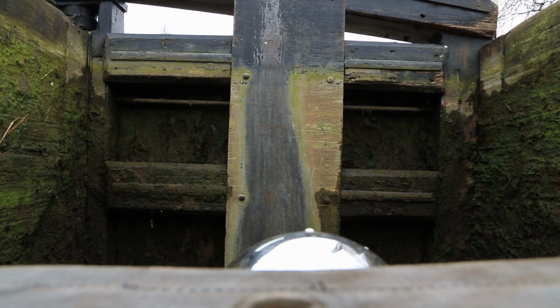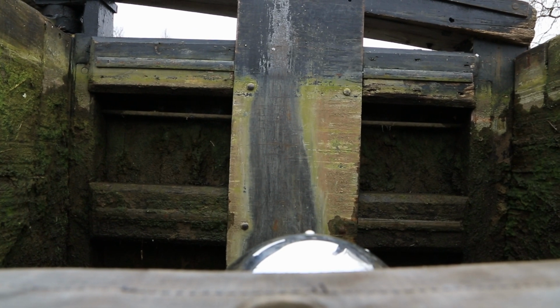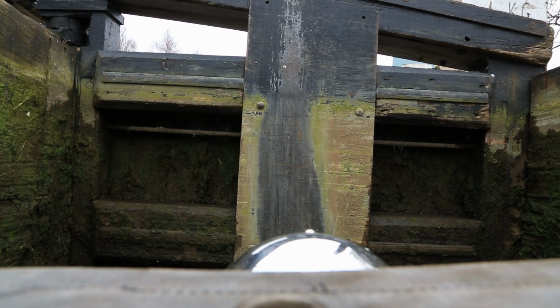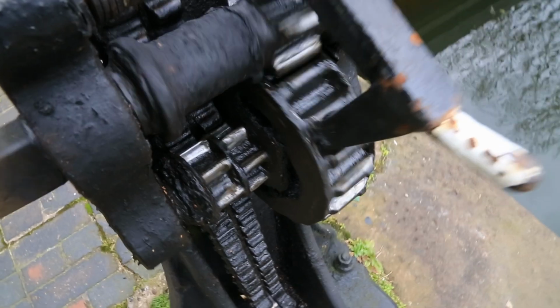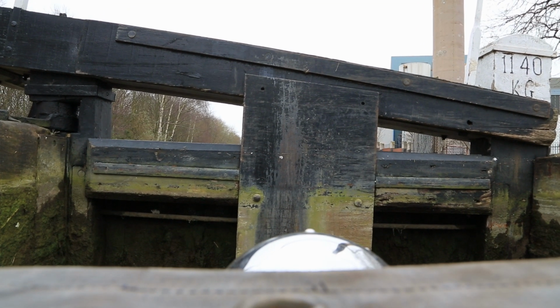Once I have enough water and I'm happy that the boat's going to stop gradually on the sill, I start walking towards the back of the lock. This means that I can close the gates as soon as possible, closing one gate and then stepping across to close the other, and then walking briskly up to the top of the lock again to open the other ground paddle. Now both paddles are up and the lock fills quickly.